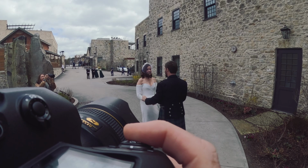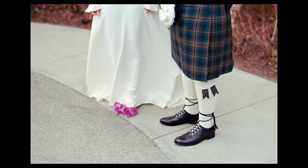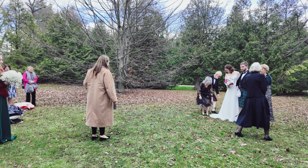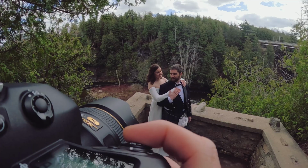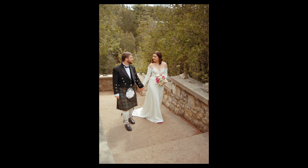And I'm also going to give you the one thing that I changed this year that revolutionized the way that I'm actually able to capture film photography on wedding days. Before this, I could do it, but it wasn't the best time. So this upgrade has changed everything for me.